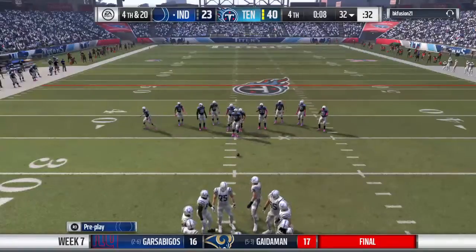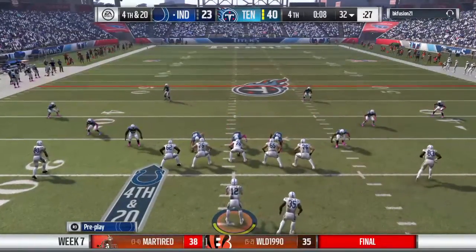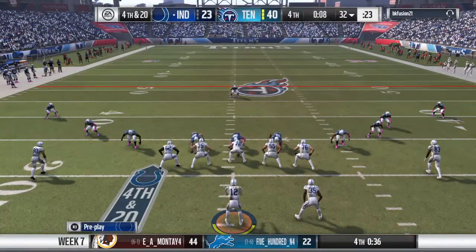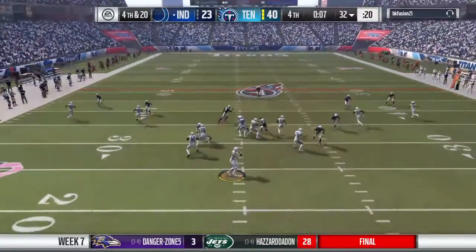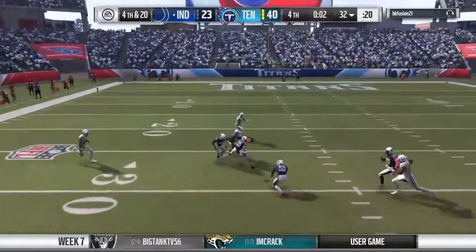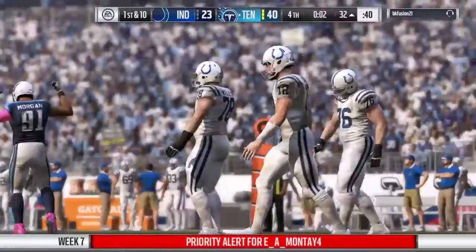And they're indeed going to go for it here on 4th down. So trailing here in the last quarter, let's see how this plays out. Desperation time for Locke on 4th down. He's going to let it fly. And that is incomplete. 2 seconds left on the clock.